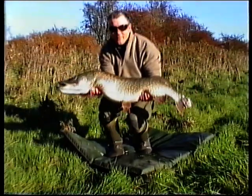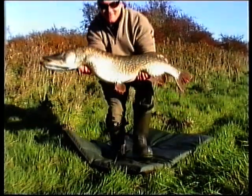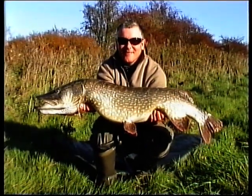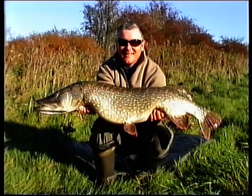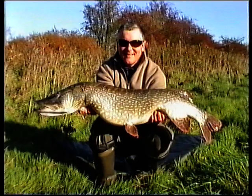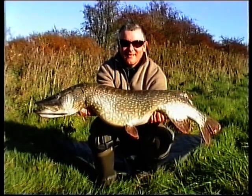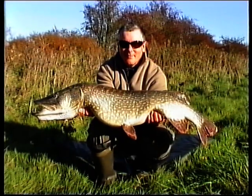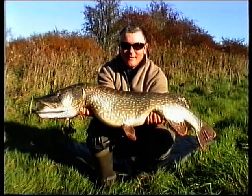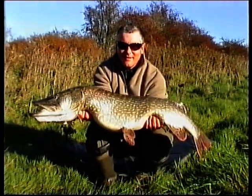Does that look alright? Yeah. Come a bit closer, Dave. 26 pounds. That's it. Does that look alright, yeah? 26 pounds. An absolute beautiful peach of a fish, that is. It's absolutely gorgeous. That will be a 30. Should we press the red button on there? Press that red button. That finished recording? Yeah. Dave, that is an absolute Brahma.